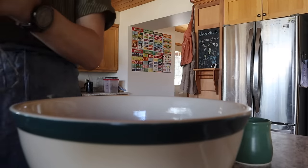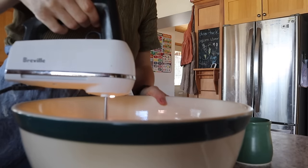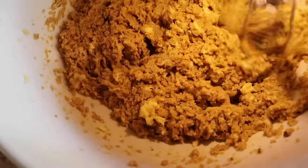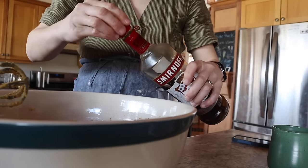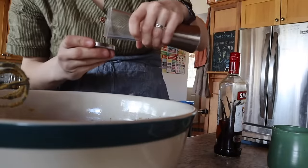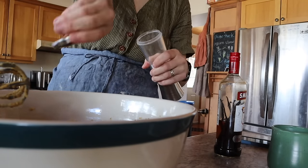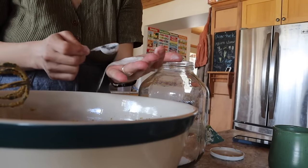Got all excited measuring and forgot to actually mix. It's vanilla, I promise. I'm not just adding a bunch of vodka. My baking soda often has lumps in it, so I always flatten it out.